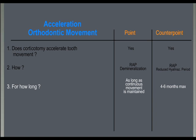According to the clinical experiences of clinicians that have treated cases with corticotomy and Frost's studies, it seems more feasible that we can rely on a maximum of 4 to 6 months of accelerated bone metabolism. For this reason, corticotomy may reduce treatment time, but is highly unpredictable, as you can see here.